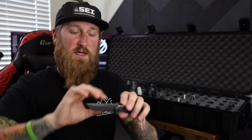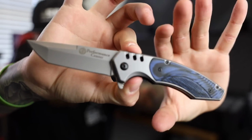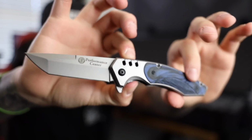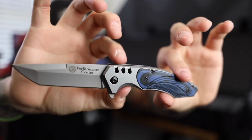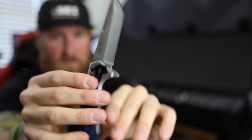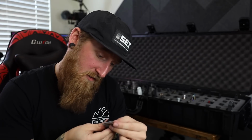Next up, we've got another one coming from Smith & Wesson's Performance Center. They do have a whole accessory division where they make knives, and this one is a lot nicer than some of their other ones. This is the Homeland. This is sort of like a military law enforcement style knife. Black and blue G10 handle scales on there. Deep carry pocket clip on this side. Tonto blade.